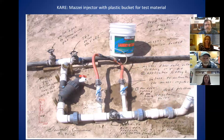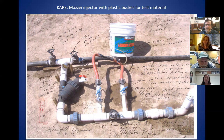David, why don't you talk a little bit about how this Mazzei injector works? Yeah, the Mazzei just works off of suction from your main irrigation line. So you divert the irrigation water to run through the Mazzei, and as it does that, it creates a suction, and you can mix a solution in some kind of a container, and it will just siphon out of that container and go directly into the irrigation line.